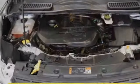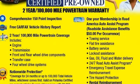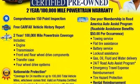With standard safety features like stability and traction control and anti-lock brakes, you'll feel more confident too. For those times where you just want to get away from it all, there's the Ford Escape. Take a trip in one today.